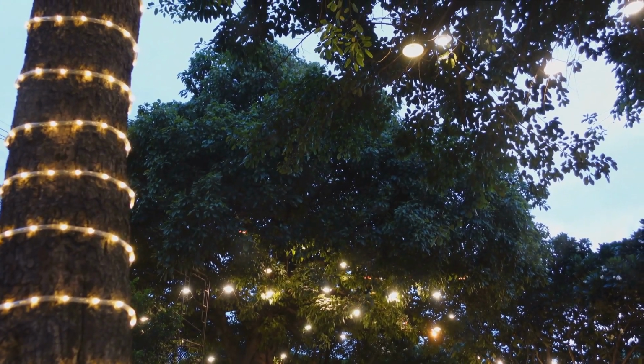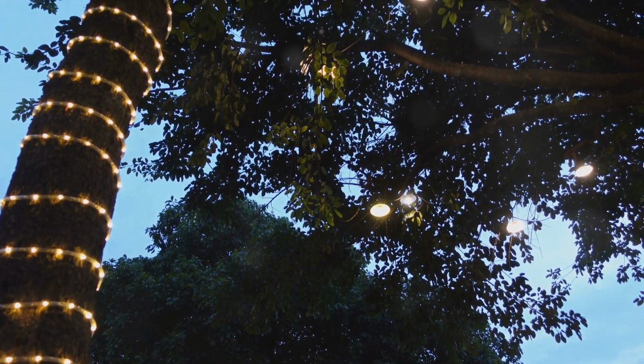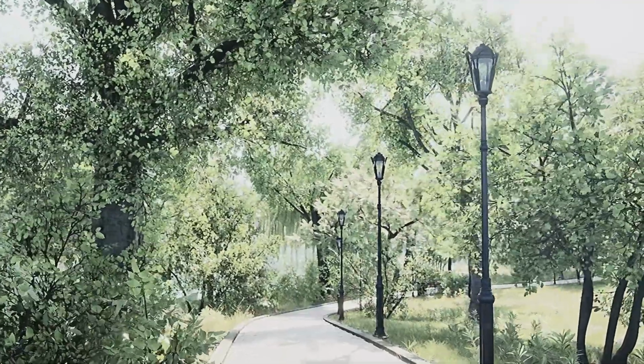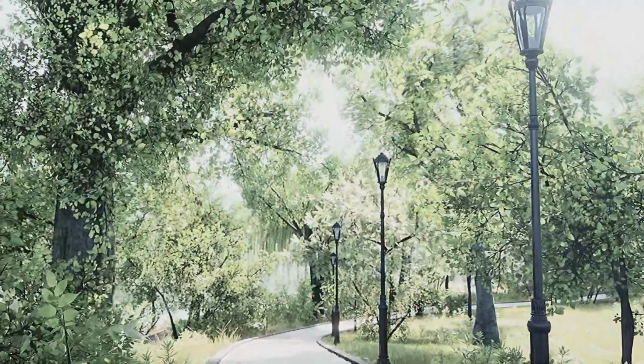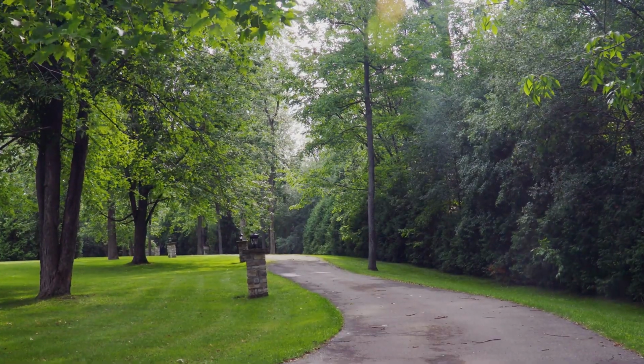Choose a color that complements your plants and flowers. Also consider dotting the path with solar lights for a magical nighttime effect. Remember, the path doesn't have to be straight. A winding pathway can add a sense of mystery and excitement to your garden. A DIY pathway is an impactful addition to your yard.